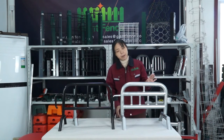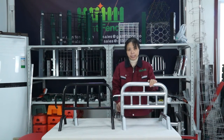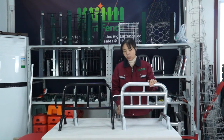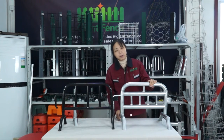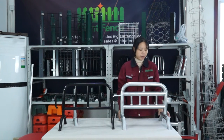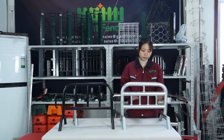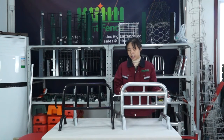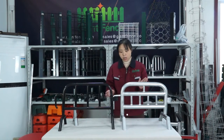But for the pre-galvanized pipe bridge feet, we will load the container in bulk with plastic film and bubble film for packaging. It is to protect the feet from breaking during delivery on the sea. These crowd control barriers, the install method is the same.